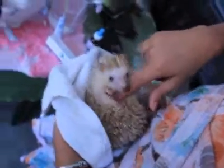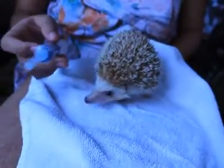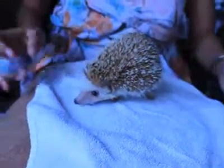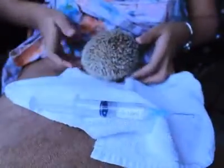Alfred. Stop. Come on. Get up. So we're giving you subcutaneous fluids. As I said earlier, the needle has to be new to avoid infection.